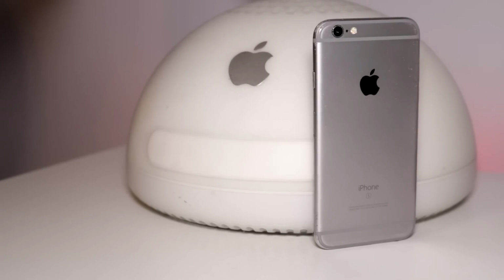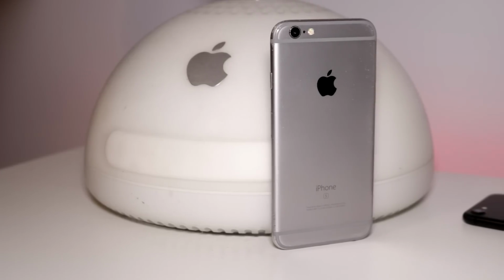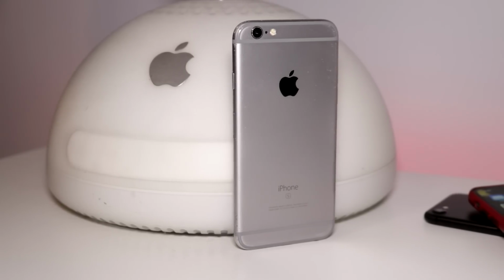The iPhone 6s was originally released in late 2015, and while it looked the same as its predecessor, it actually brought a lot to the table in terms of the camera, performance, and durability.